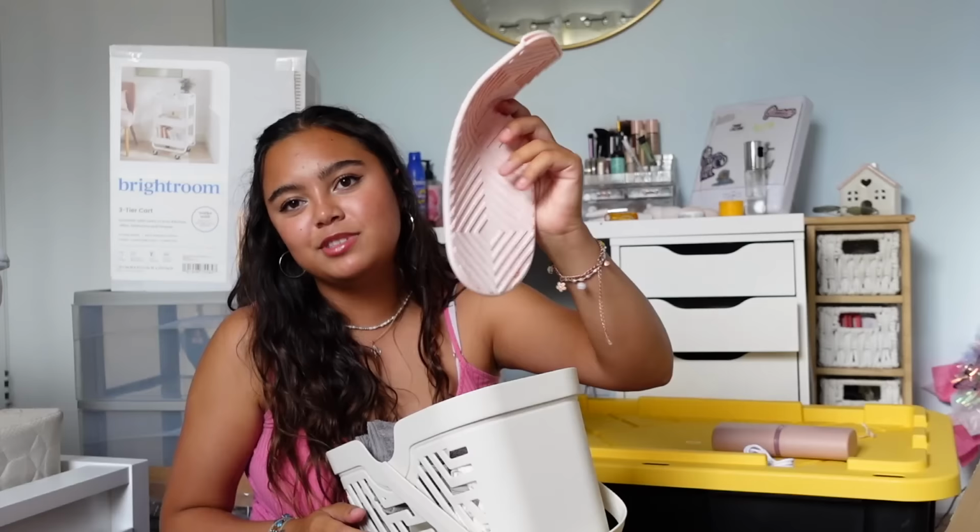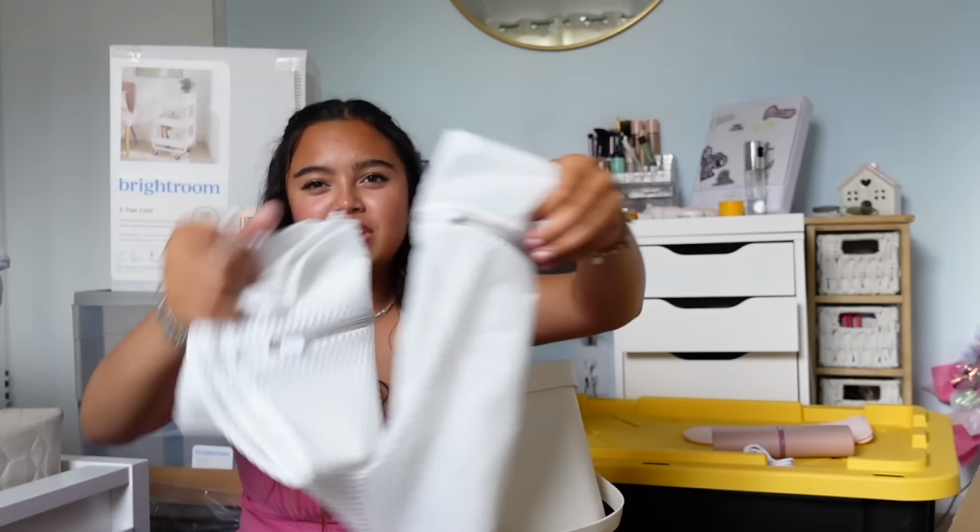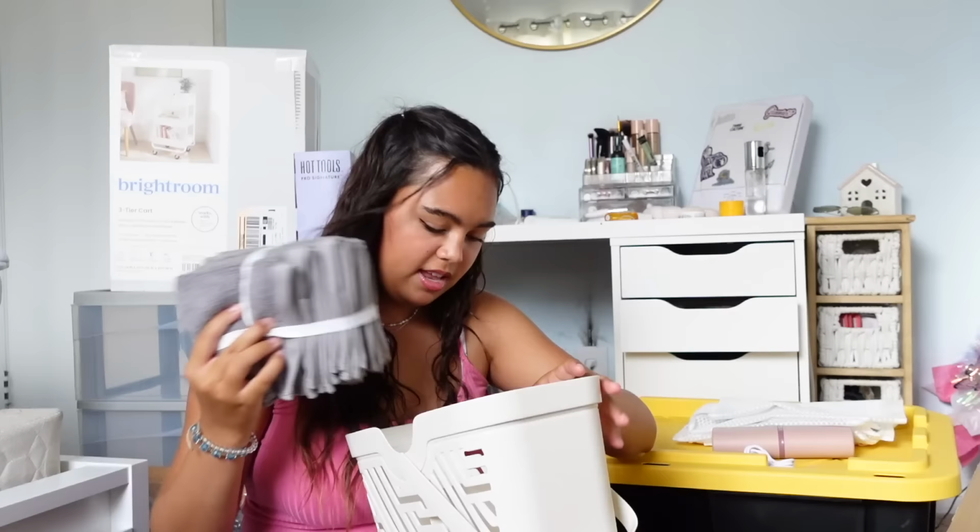And then from Amazon, we have these mesh laundry bags, for socks and that kind of stuff, so that the dryer and the washer don't eat them. And then I'm just left sockless. And the last thing that I have in here is this 8-pack of washcloths. These are from Target. Washcloths are very self-explanatory. I need to wash my face.